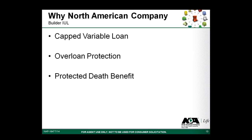North American has a capped variable rate loan of 6%. So a client who takes out a variable interest rate loan out of a North American policy is always going to get the current variable rate. Right now, I think the current rate is right around 4%. It's tied to the Moody's corporate bond yield. But they can rest assured knowing that the rate their loan is going to be charged is never going to be higher than 6%. We cap it off at 6.